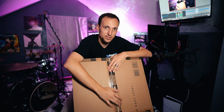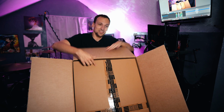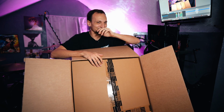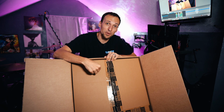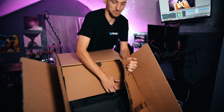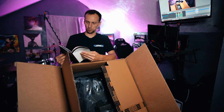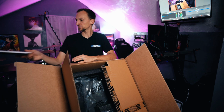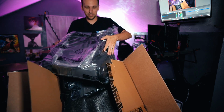Can you handle this? Are you ready? Because it's another box. But within, almost fell over. But within this box is the product. So we're almost there. Comes with somewhat of a yoga mat. Oh boy, instructions. Okay. Moving on. Oh, damn, she hefty. Okay.